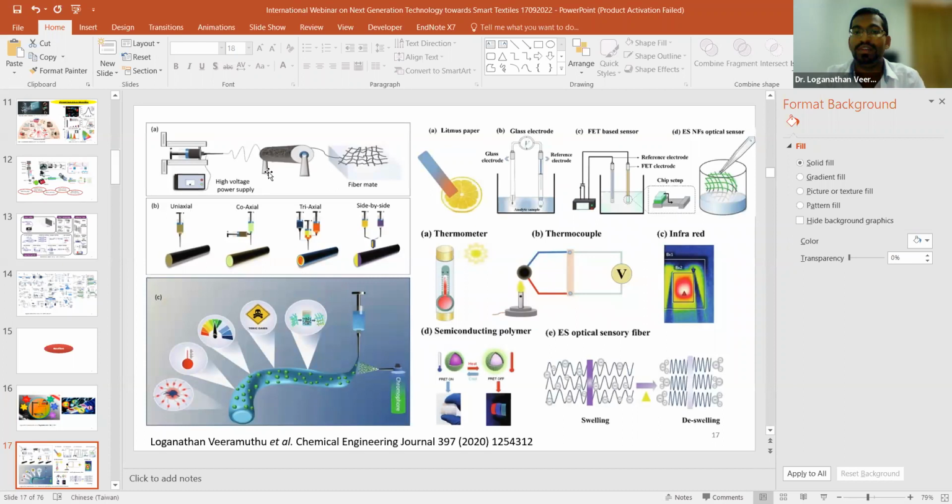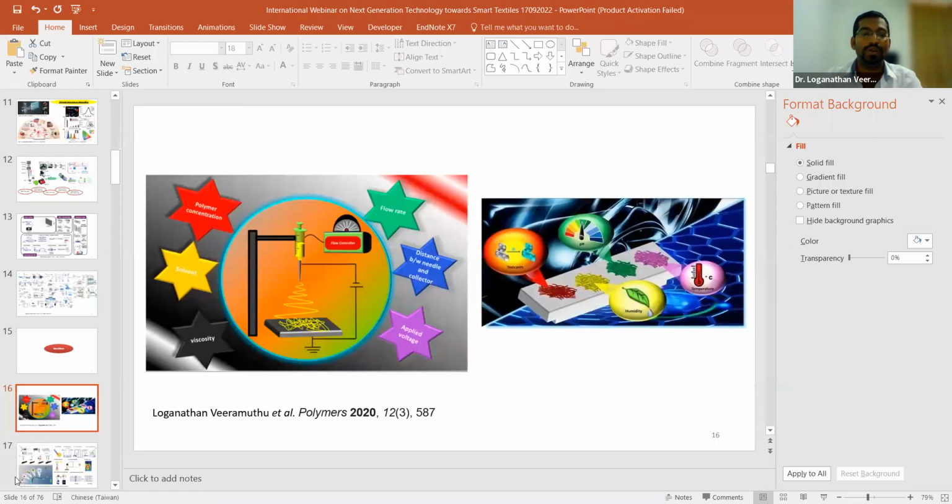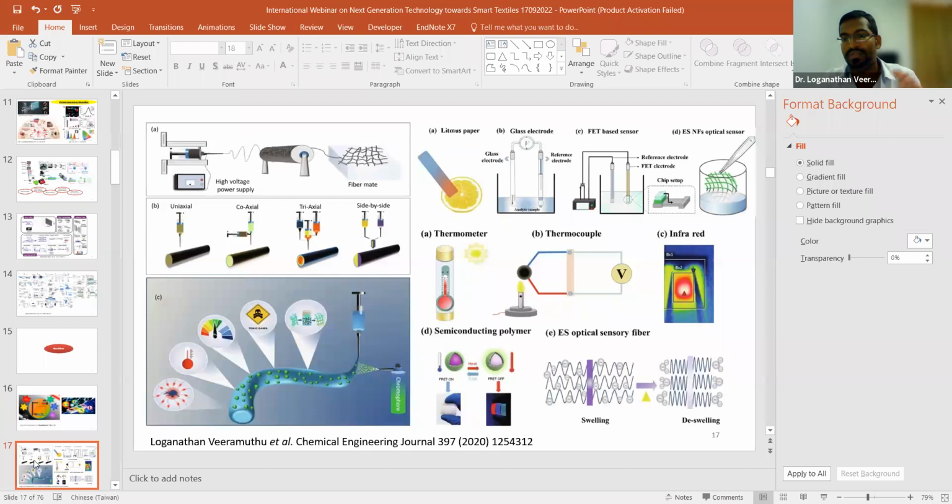And this is another article we published. This is also a review article. The previous article is only related to conjugated copolymers, and in this we comprehensively discussed the whole part regarding electrospinning, plus what all the factors are that influence it, and the traditional methods, what all the setbacks and bottlenecks are, and finally how they overcome those things using electrospinning setups, nanofiber based sensors.